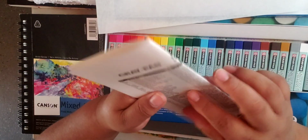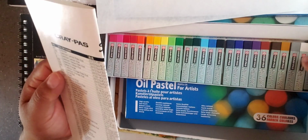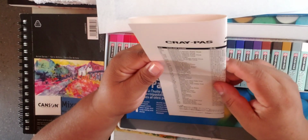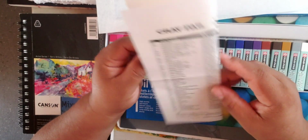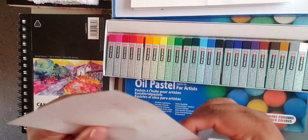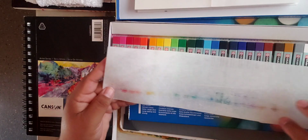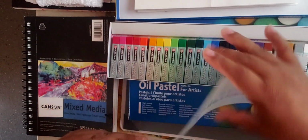Oh, what is the extender? 00. I don't think so. That's a white. I don't think I got that one. Whew. Thank you. But anyway, I'm glad it came with this because it's a wax. That's so cool. It's a wax.